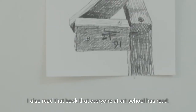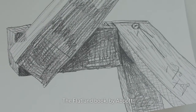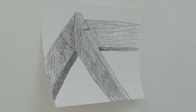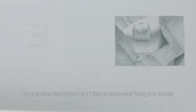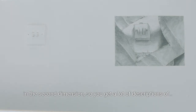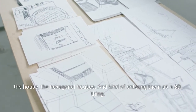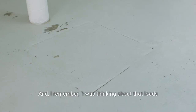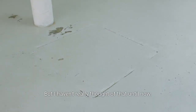I also read that book that everyone at art school reads, the Flatland book by Abbott, and it's a very simple description of a character living in a house in the second dimension. So you get a lot of descriptions of what it's like to encounter the hexagonal houses and entering them as a 3D thing. And I remember I was thinking about that loads. So I wonder if that has played into it in part, but I hadn't really thought about that until now.